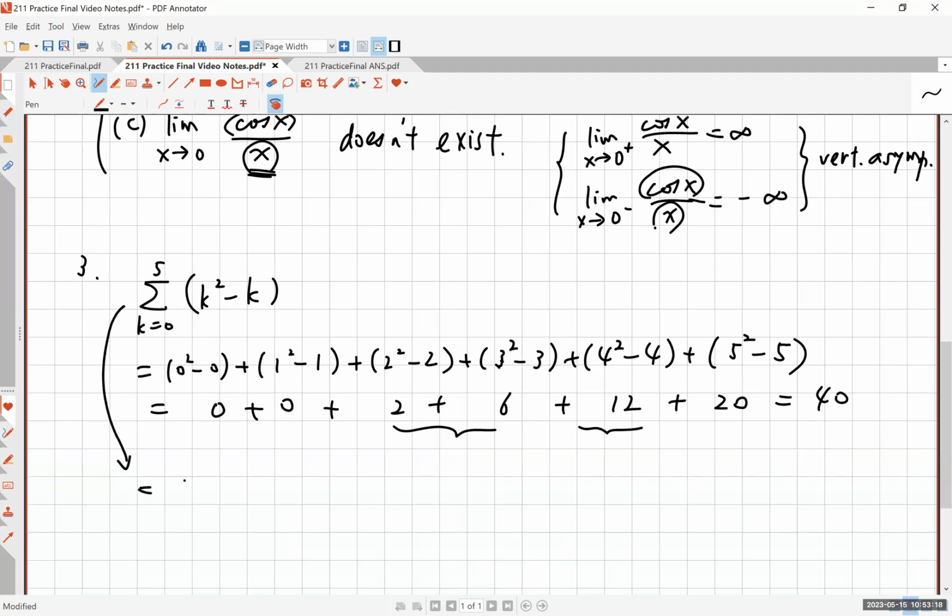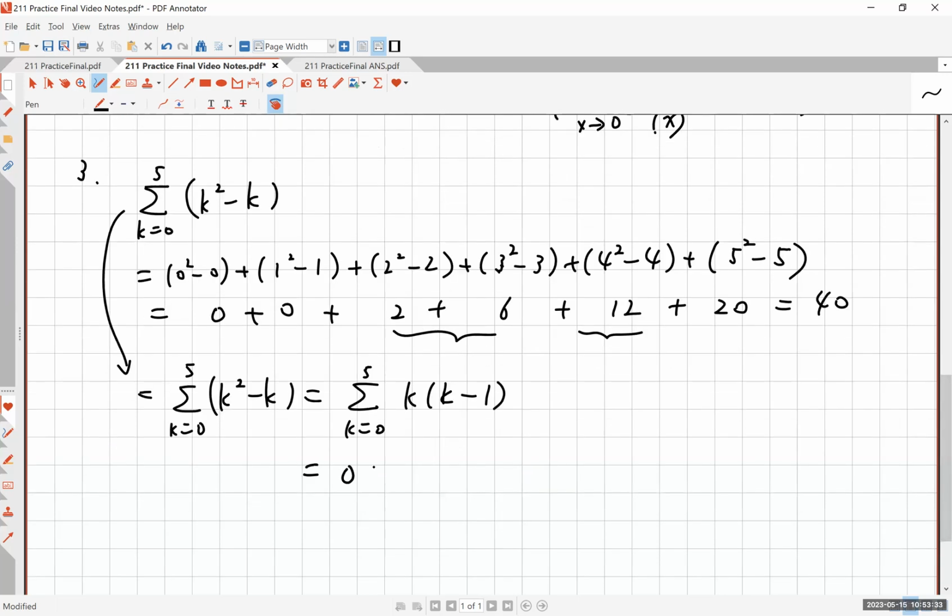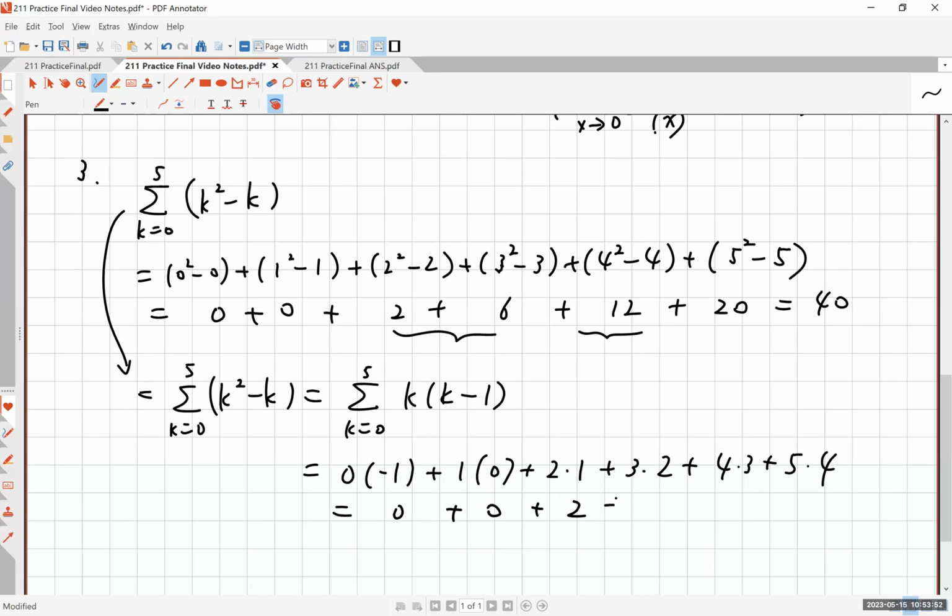Now, also, you can solve it this way. k squared minus k algebraically is equivalent to k times k minus 1, right? So it'll be the number times that number minus 1. 1 times 0, 2 times 1, 3 times 2, plus 4 times 3, plus 5 times 4. And of course, when you do that, it's 0 plus 0 plus 2 plus 6 plus 12 plus 20. And that's exactly the same as the earlier sum we found. So the answer is 40.